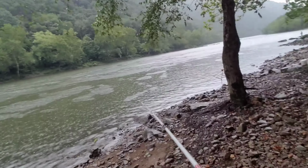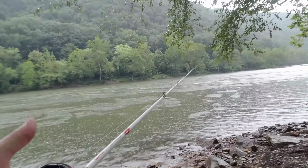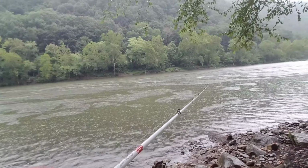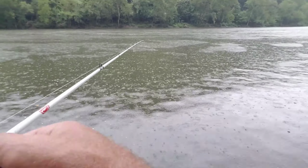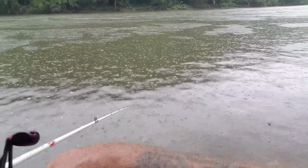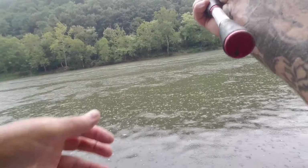River looks amazing. Really does. I ain't used this rod in a minute. See if we can take an old school bomber and catch some. Eric's throwing soft plastics, tubes, jigs, stuff like that. I've done good on square bills here in the past. They was just shad color, you know, but you never know.